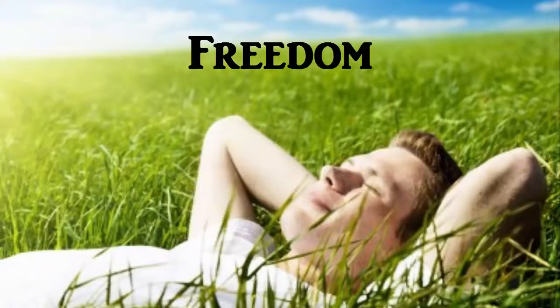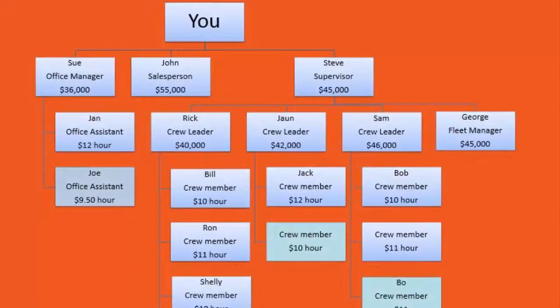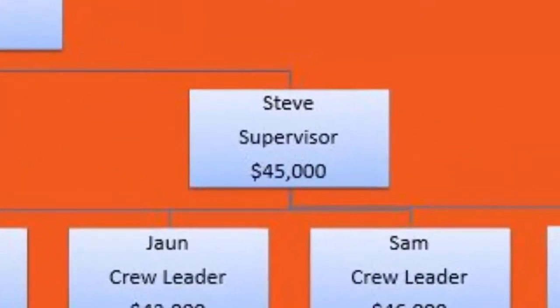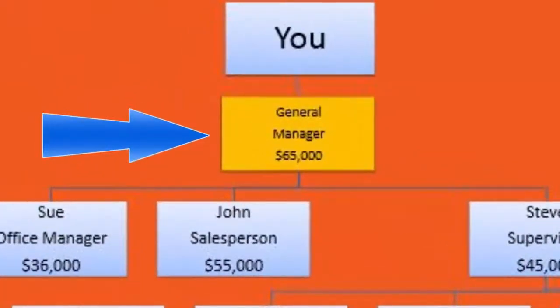To get free of the day-to-day work of your company in the next 60 days, first, draw out an organizational chart that identifies your existing team by name, title, and compensation, and then add whatever new positions with titles and compensation that are required to replace you so that you can be free of all day-to-day work.